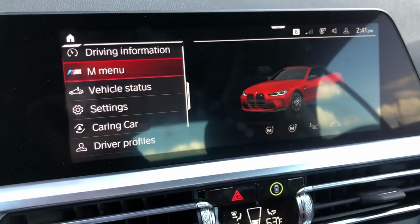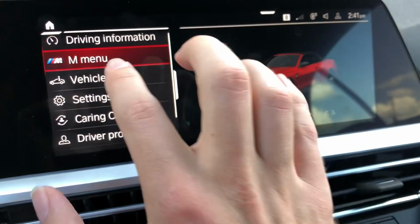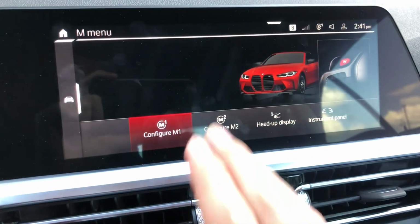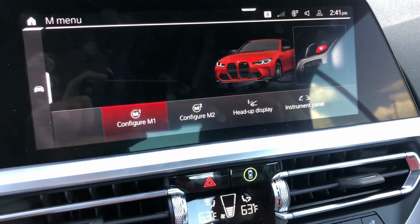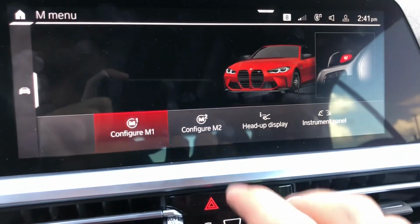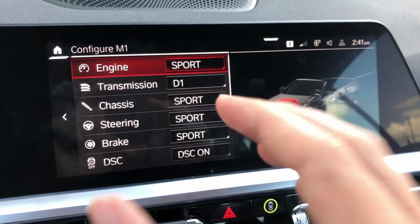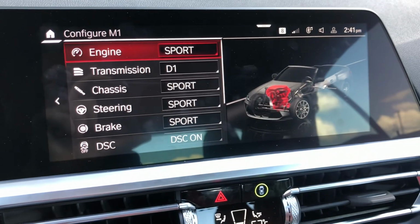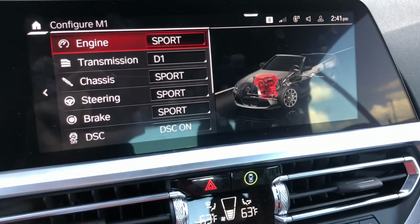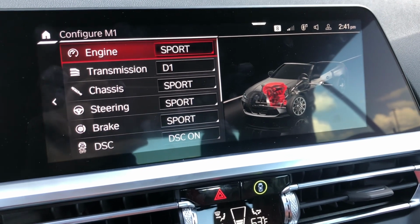So one cool feature in the M4's infotainment screen: if you go into the car menu and then into the M menu, you can configure your various drive modes for M1 or M2, which are on the steering wheel as mentioned earlier in the video. If you click on one of these buttons, you have the option to adjust or change any specific feature you desire. Really cool and really advanced settings where you can give it your own drive mode and adjust it to your exact preference in the M4.